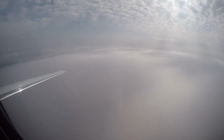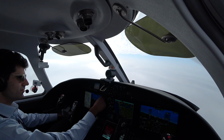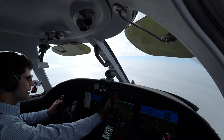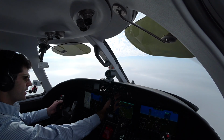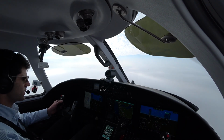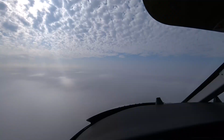Two Romeo Foxtrot, traffic no factor, you're 9 miles from Oshkosh, maintain 3,000 till established on the final approach course, cleared RNAV runway 18 approach. Alrighty, 3,000 till established on the final approach course. We're cleared the RNAV 18 Oshkosh to Romeo Foxtrot. Alright, FMS.